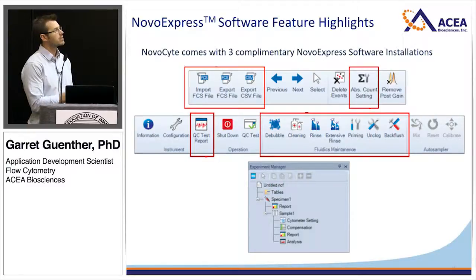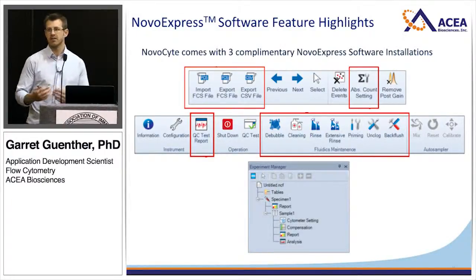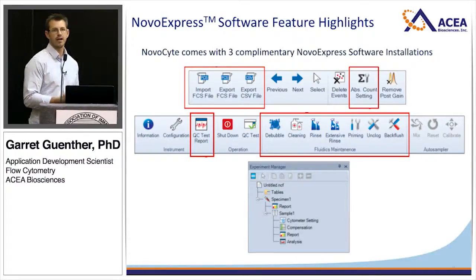Here's some of the toolbars that you'll find in the software. You can see, we can import or export FCS files. You can do absolute counts, just a push of a button, and it will add a statistic to your table. I talked to you about the QC buttons, the fluidics maintenance buttons, and then our experiment manager. So when you want to apply gates from one sample to your entire group, it's a simple drag and drop. It's a very FlowJo-like analysis.